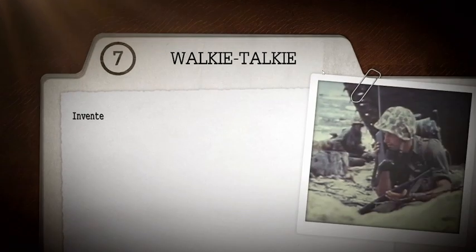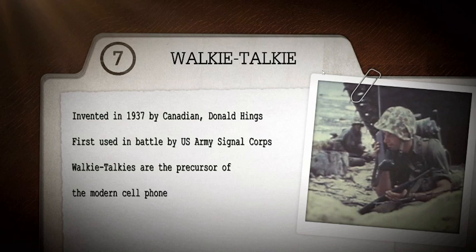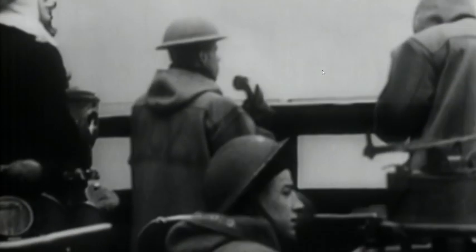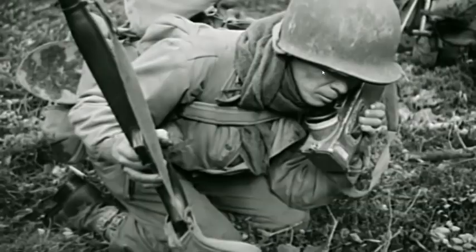Invented in 1937 by Canadian Donald Hings. First used in battle by US Army Signal Corps. Walkie-talkies are the precursor of the modern cell phone. If you stop and think of the great developments of World War II, rockets, bombs, guns, tanks, you could write a list of 100 and you probably wouldn't put down one of the most important, and that's the humble walkie-talkie. Just think of what it meant. If you're attacking or being attacked, what you want to know is, where are the troops? What are they doing? You want to give commands. It was a question of being able to say, look out behind you in real time.